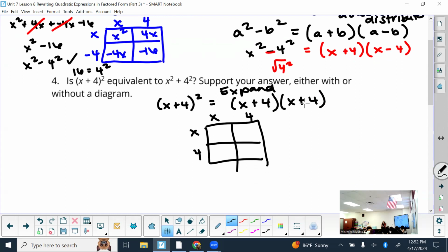Okay. So what's x times x? What's x and 4? 4. X and 4, 4 and 4. 4 times 4. So is this going to be equivalent to x squared plus 4 squared? What happens when I combine like terms? Do they? What do I get for my middle term?